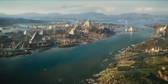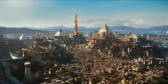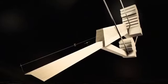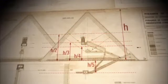Mainstream historians will tell you that the Great Pyramid of Giza was a glorified tomb for the Egyptian pharaohs. The only monument left of the original seven wonders of the world, this structure was created with impeccable mathematical precision and is a unique, mysterious feat of construction and of engineering.